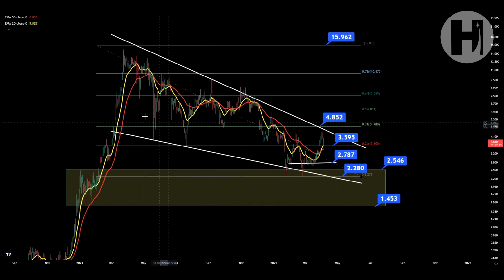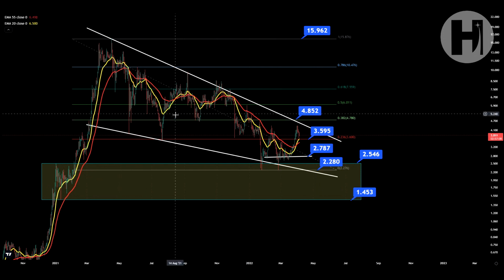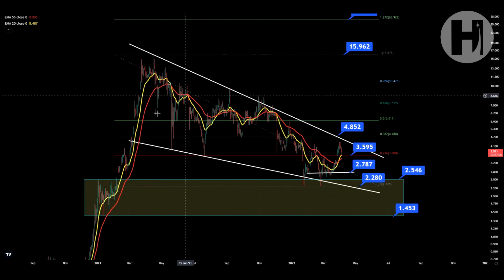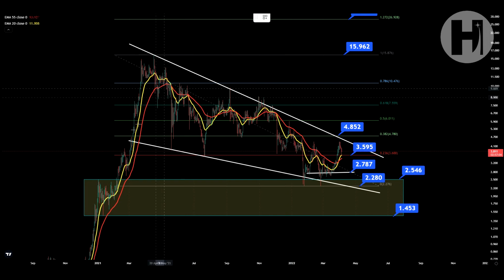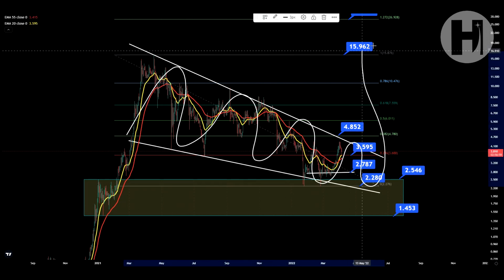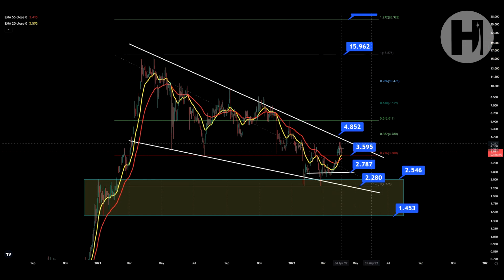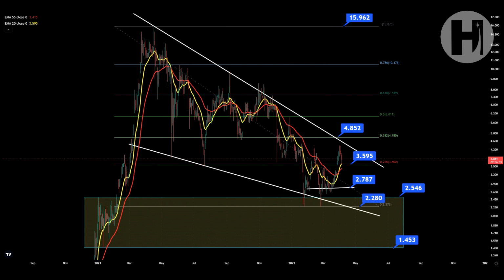Let's jump into Theta. Now, jumping into the daily chart here, we are on TradingView. So essentially what we are doing right now, as you can see, we are in a tremendously large falling wedge with a target at $16 roughly. So this is what we're targeting right now. And obviously, there's a long way before we can get there.